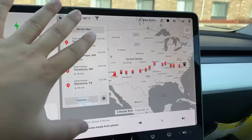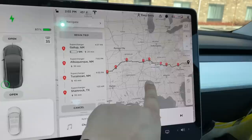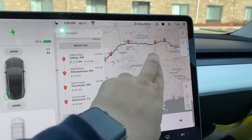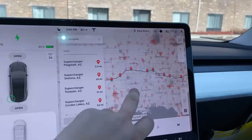So we're fine there. We're just right now planning the rest of the trip. So Gallup, then New Mexico, we're gonna rip through, go up through Oklahoma City, around this way, and then down. Now the reason we are doing this instead of this route through Memphis is there's a gap in superchargers. I was mentioning earlier, maybe it made it into the video, maybe it didn't, that there's literally a big gap from Oklahoma City to here.